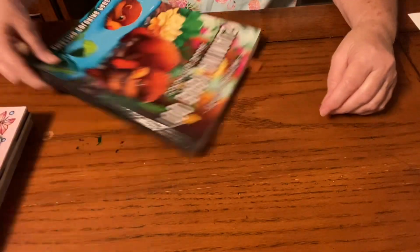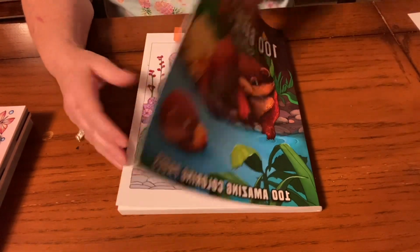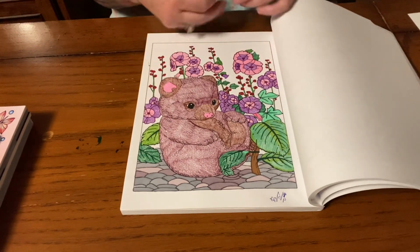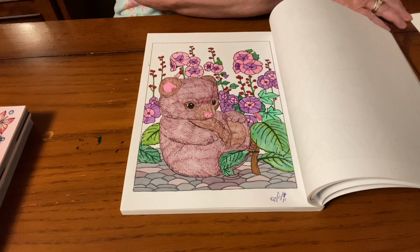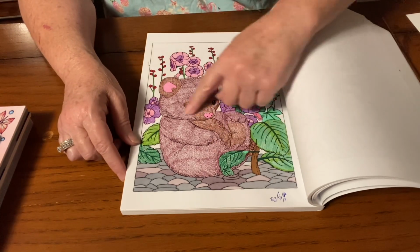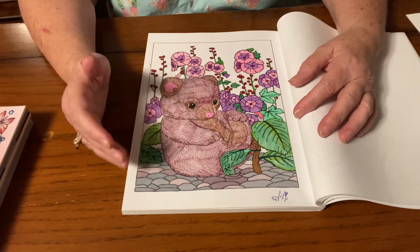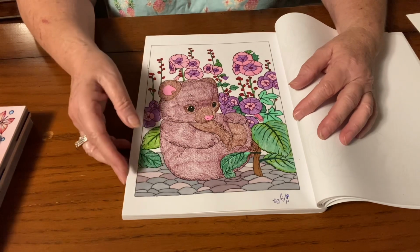All right. This is 100 Baby Animals. And I have worked out of this book several times. And I just thought, I hadn't worked out of it in a few months. And so I pulled it out and I just said, I'm going to work out of it. And I did do some pencils in here. So I used pencils in about 4 pages this month. So that's a lot more than normal.